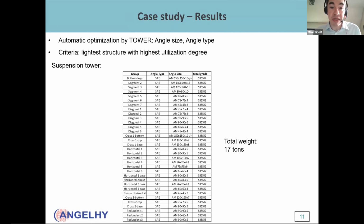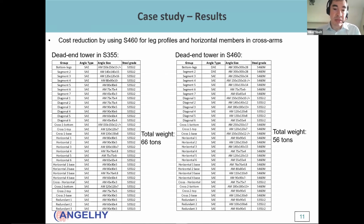The software allows an automatic optimization by changing the angle size and angle type, with the criterion of finding the lightest structure with the highest utilization degree. You can see here the results for the suspension tower, and we came up for this kind of tower with a total weight of 17 tons. We did the same also for the dead-end tower, and you can see we end up with a little bit higher weight, of course, 66 tons. And what we tried, even though, as I said, it was not allowed to use S460 steels, even thermomechanically rolled, was an S460M that we used here in the tower, at least for the legs and for the main horizontal bracings, just to see and to get a feeling.